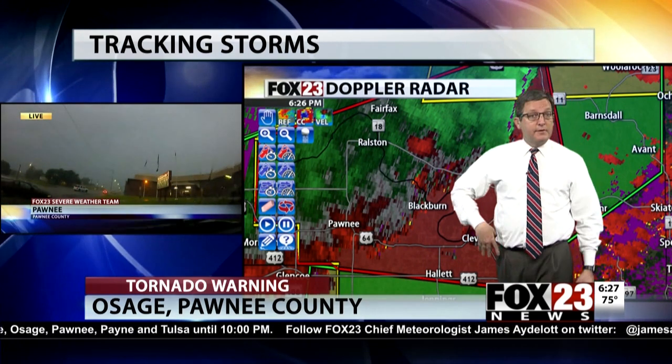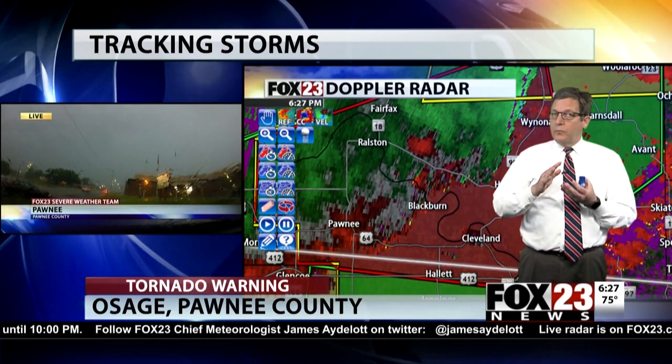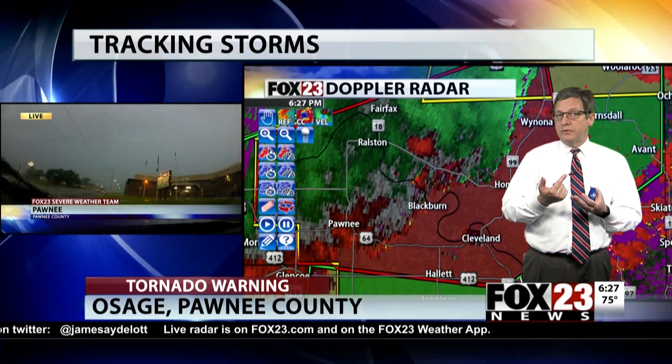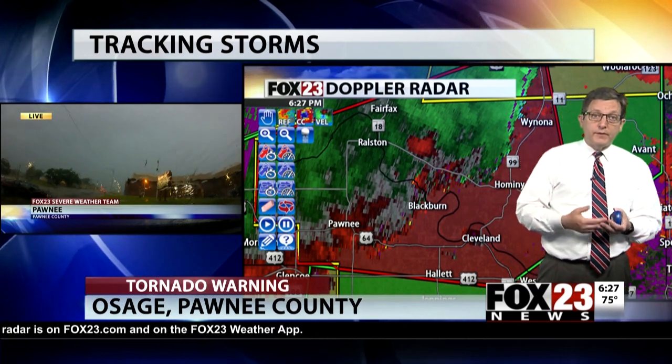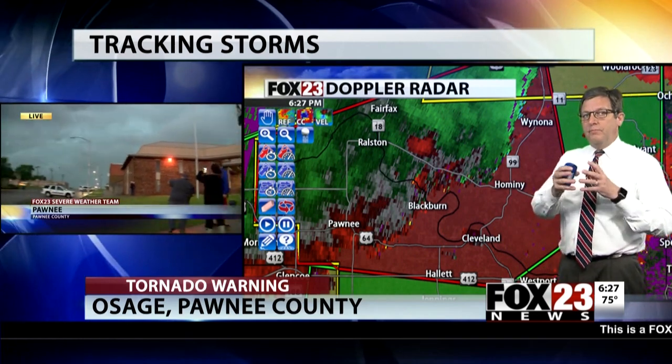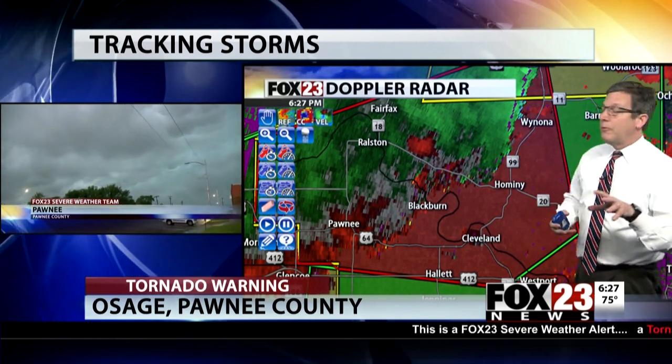I'm telling you, the atmosphere is just loaded. The winds are oriented perfectly for rotating thunderstorms. The magnitude of the winds are perfect for rotating thunderstorms. So when we see any of these thunderstorms sort of break loose away from the line, that's going to be one we really focus on.